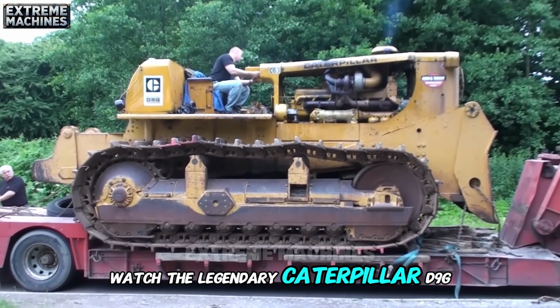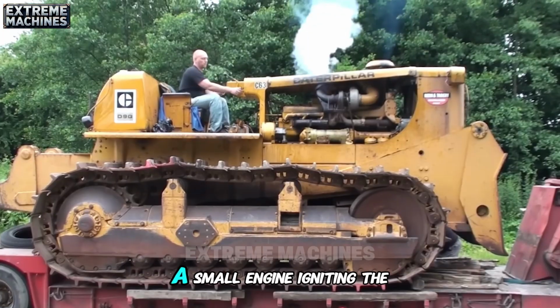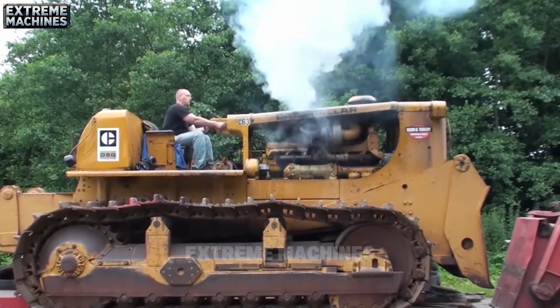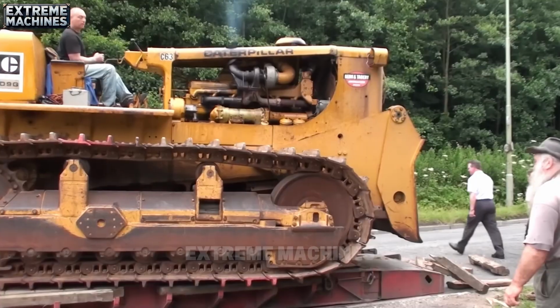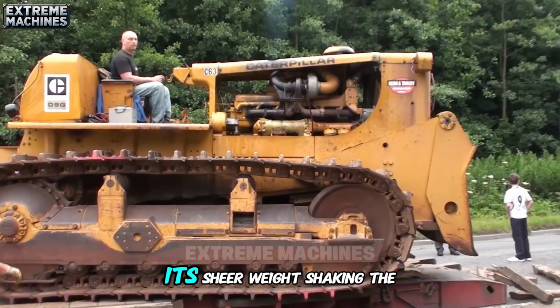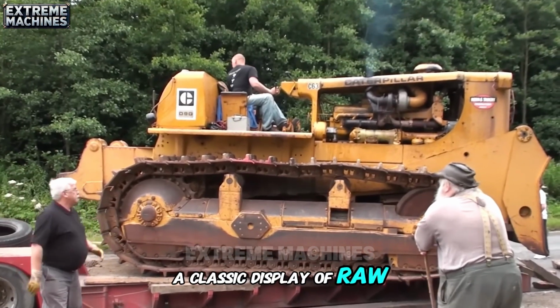Watch the legendary Caterpillar D9G come to life with a rare donkey start, a small engine igniting the beast within. As it roars awake, it slowly rolls off the low loader, its sheer weight shaking the ground. A classic display of raw mechanical power.